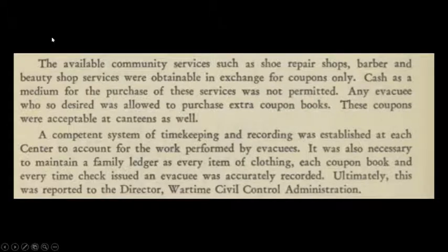Sorry. So here are some of the community services that were provided. They were not able to use cash for these services. It says any evacuee who so desired was allowed to purchase extra coupon books. These coupons were acceptable at canteens as well. And everyone was expected to keep track of things, a family ledger.